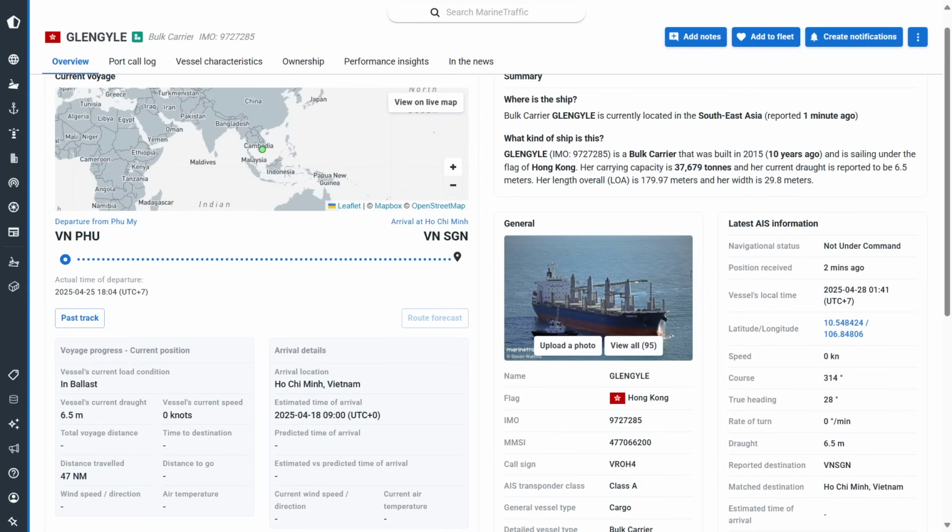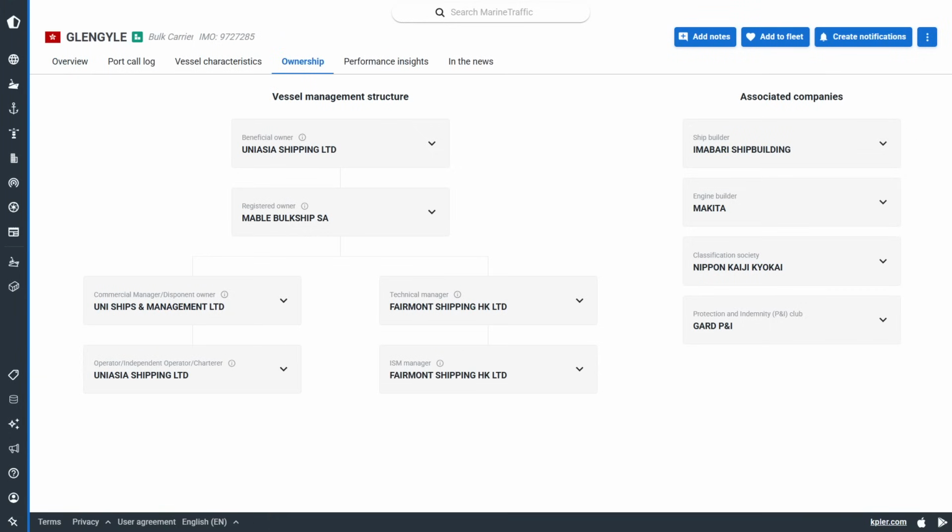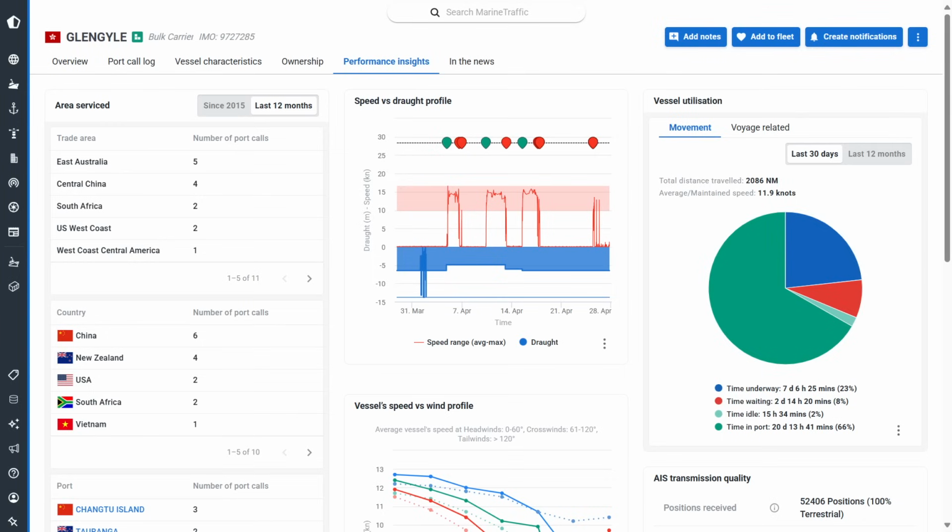37,679 tons. The ship was sailing from Phu Mai up to Ho Chi Minh City. Ownership is with, or beneficial owner is Uniasia Shipping, registered owner Maple Bulk Ship Shipping. The technical manager is Fairmont Shipping out of Hong Kong. The protection indemnity is under guard, and the classification society is NYK. The ship was built in Japan at Imbari. Ship has been operating over the past year between China, New Zealand, USA, South Africa, and in Vietnam.